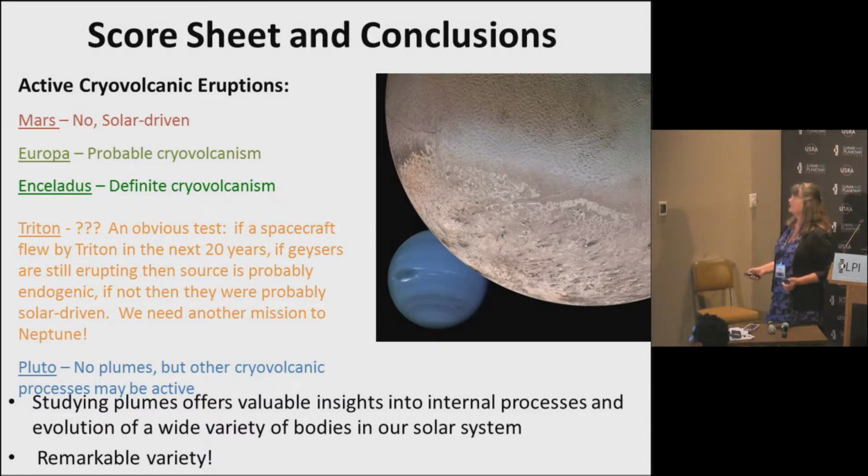So just to conclude with this last slide, the places. So here's my score sheet. Mars, solar-driven, no doubt about it. Europa, probable, but not like Enceladus. Enceladus, definitely.